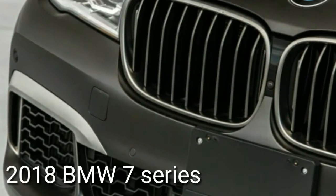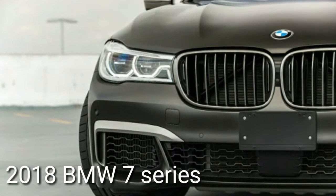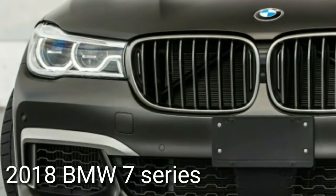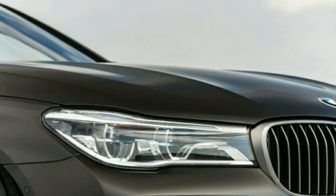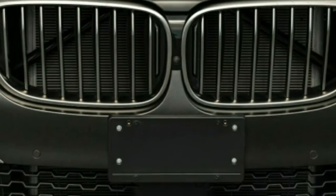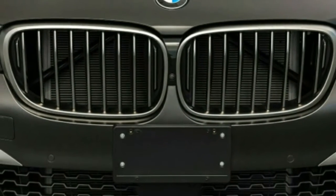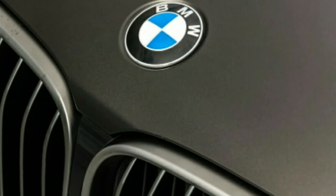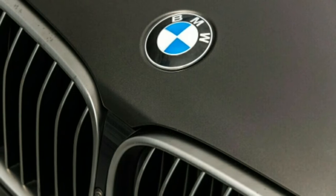What was new for 2017? All new for 2016, the 7 Series lineup grew by three for 2017 with the addition of the 12-cylinder M760i X-Drive, the V8 Alpina B7, and the 740e X-Drive plug-in hybrid. The latest version of BMW's iDrive infotainment system also arrived in the 7 Series for 2017.